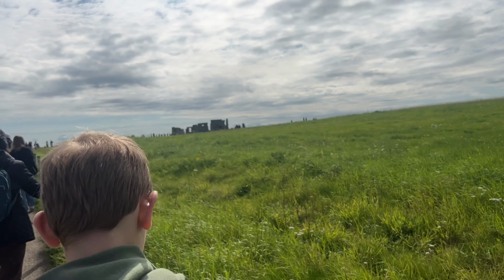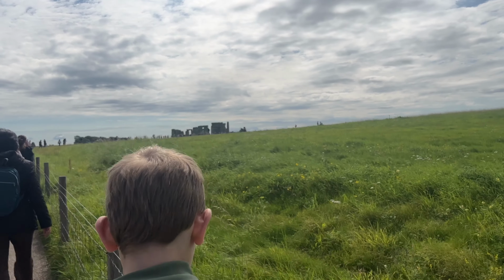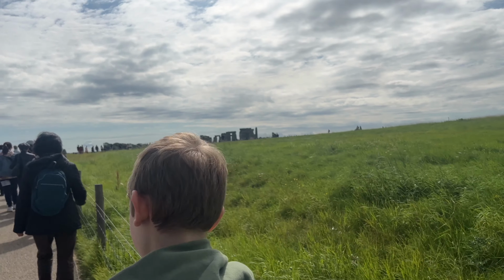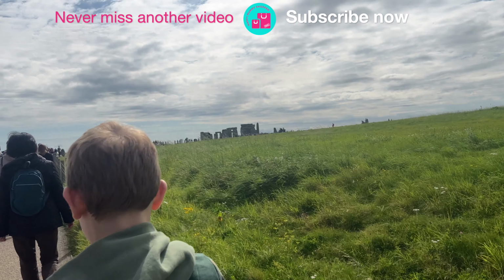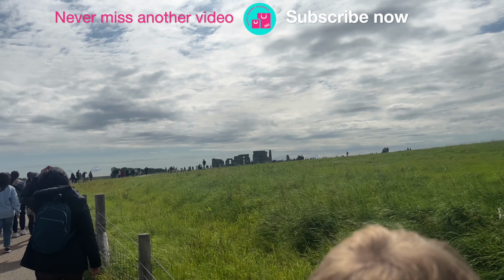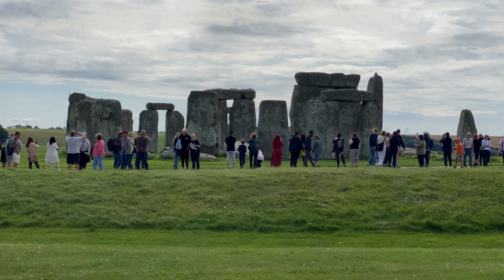The stones are believed to have been built over 4,000 years ago. The enormous stones weigh on average an incredible 20 tons each. And apparently the heaviest is the hillstone, which is 30 tons. No one knows how it was built or why it was built.